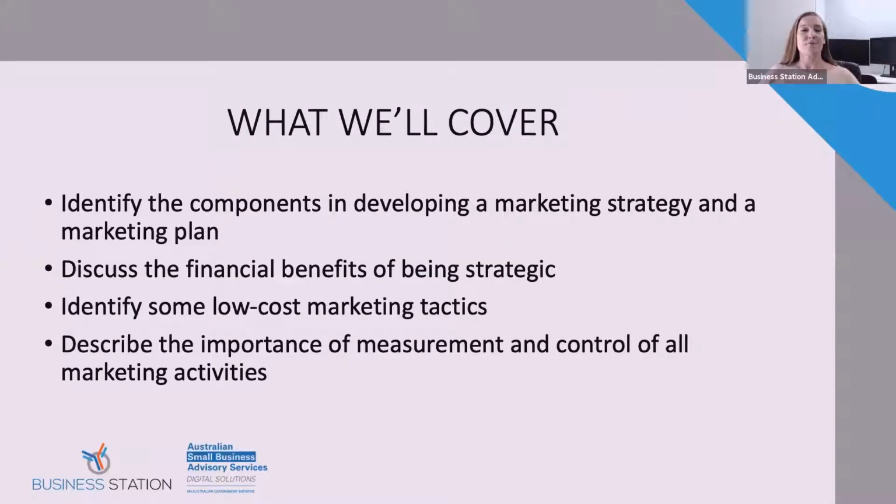So you may be at varying levels of your marketing careers or levels of involvement in terms of marketing within your business. Today we're going to go through some basic strategic marketing elements. We'll identify the components in a marketing strategy and a marketing plan, and look at how a strategy can in fact have huge financial benefits for your business. We'll then also look at a range of low-cost marketing tactics that you might be able to implement within your own business as well. We're also going to look at the importance of measuring and controlling your marketing to ensure that you're producing sales and spending your funds the most effective way. So a few different elements to go through.